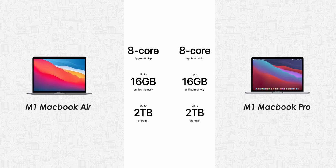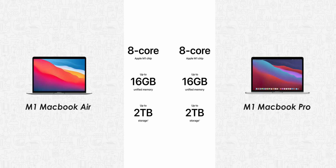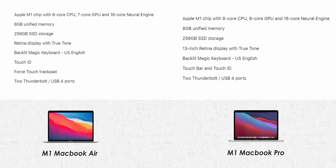As you know, both these laptops have the brand new M1 chip in them. They can be configured with up to 16 gigs of RAM and with up to 2 terabytes of storage. So both look identical, right? But when you take a look at the base models of both the machines, you will notice that the base model MacBook Air has only 7 GPU cores, while the MacBook Pro has 8 GPU cores. But does that really make a difference? Actually, yes. But is that difference huge? Then no. Let me explain.